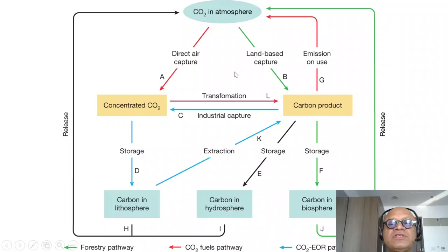Okay, so this is showing again what to do with storage. So CO2 in the atmosphere, either direct air capture or land-based capture. So there is emission in use happening here. There is emission in transformation, or it can be converted into carbon product, and they can go into industrial capture to produce concentrated CO2, which can be stored in the lithosphere or in the hydrosphere, and it can be extracted to produce carbon products on demand, and you can also put additional carbon in the biosphere.